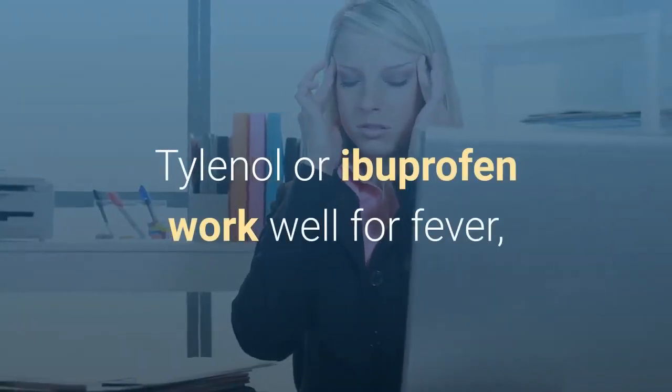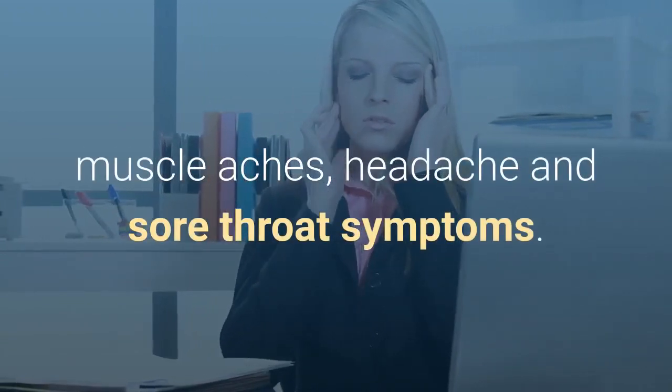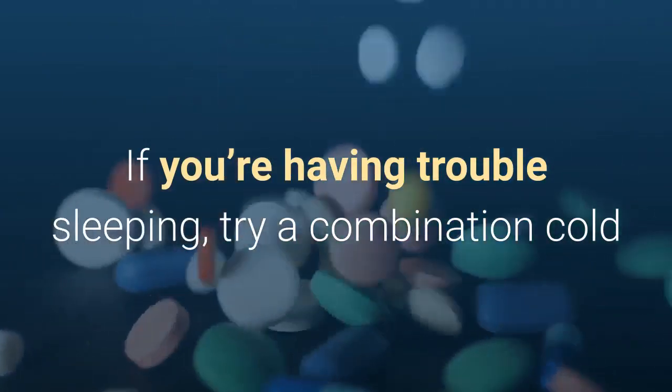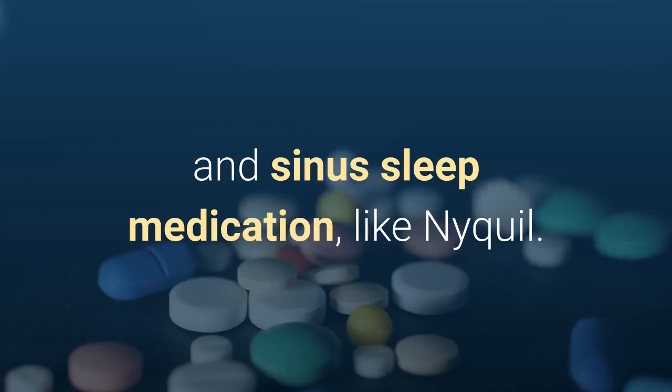Tylenol or ibuprofen work well for fever, muscle aches, headache and sore throat symptoms. Throat sprays or cough drops can help with post-nasal drip symptoms. If you're having trouble sleeping, try a combination cold and sinus sleep medication, like NyQuil.